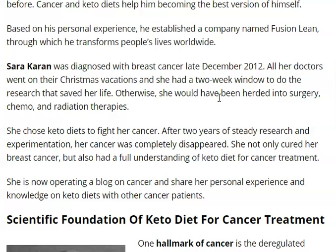And during these 2 weeks, she did extensive research and decided to use the ketone diet to fight against cancer. After 2 years of research and experimentation, her cancer completely disappeared. She not only cured breast cancer, but also has a full understanding of the ketone diet for cancer treatment. Again, as a personal experience, she was passionate about the ketone diet. She's now operating a blog on cancer and shares her personal experience and knowledge of the ketone diet with cancer patients.